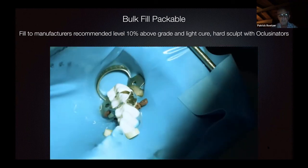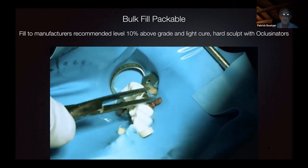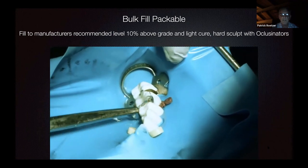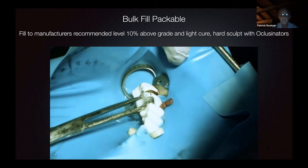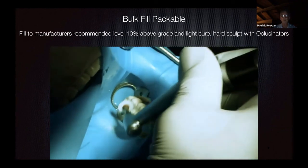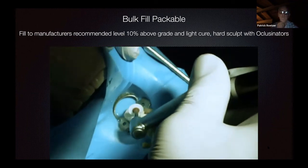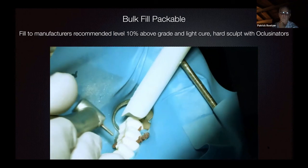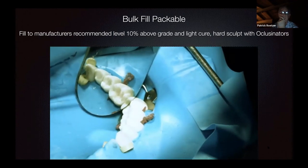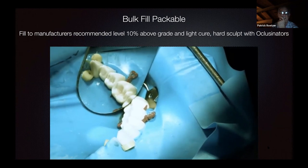So finishing the planes now that I carved, and then pull out the matrix. Let's see, pretty nice tight contact. And then finish your marginal ridges. Getting fancy again with that little one. And there's your anatomy to match the other teeth.